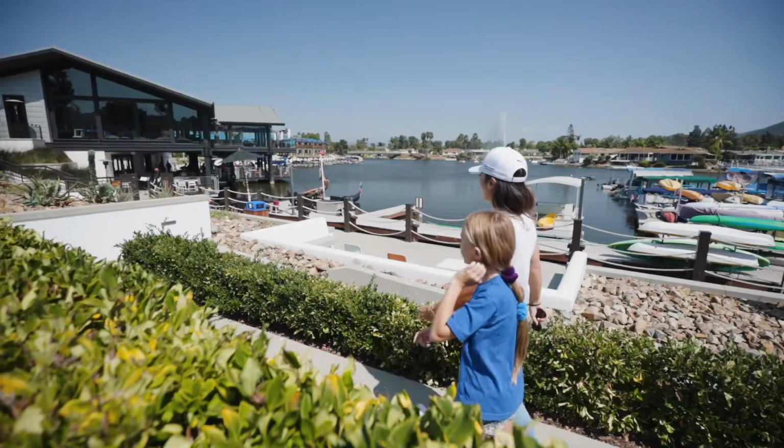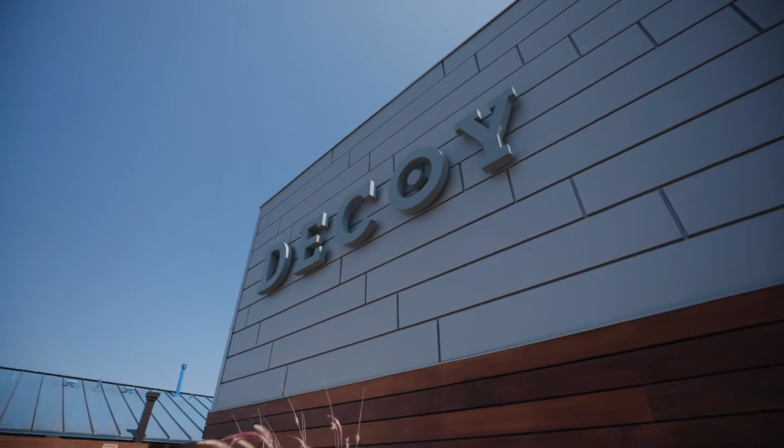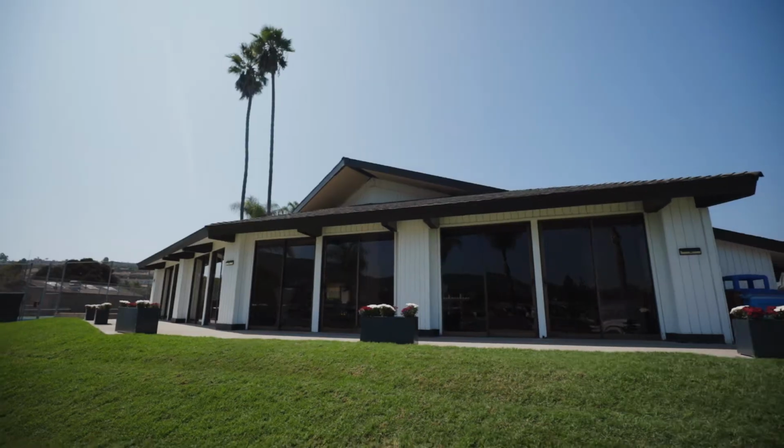Live the lake life with a quick walk, run, or bike to the endless amenities this resort-style community has to offer. Fill your days with activities you love, staying active, relaxing, and soaking in the sun.